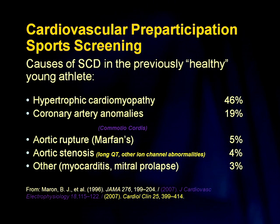So, hypertrophic cardiomyopathy, abnormal, sick, thick heart muscle, a genetic disorder, is the number one leading cause of sudden cardiac death in the child athlete. The second most leading cause, and I'll show you pictures of these in a moment, is coronary artery abnormalities. And we'll get to commotio cordis in a second. The third most common cause is aortic rupture due to Marfan syndrome. Look how all the other causes are way, way below. So long QT, ion channel, aortic stenosis, myocarditis.